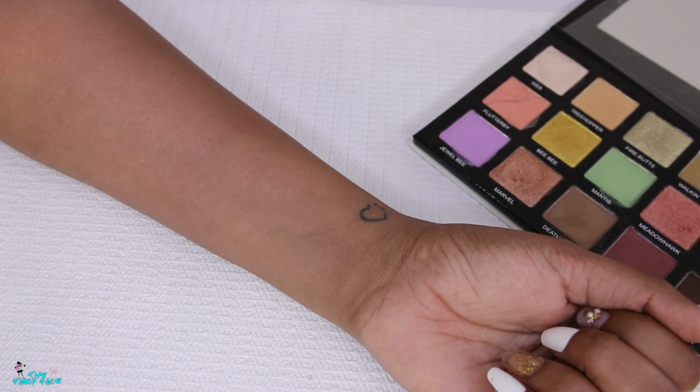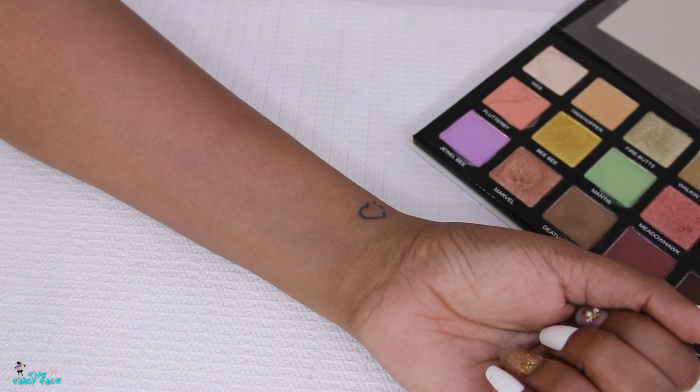So now let's go ahead and jump into the swatches, and then after the swatches we're gonna go ahead and jump into looks. Alright, let's go ahead and do some quick swatches of the palette.